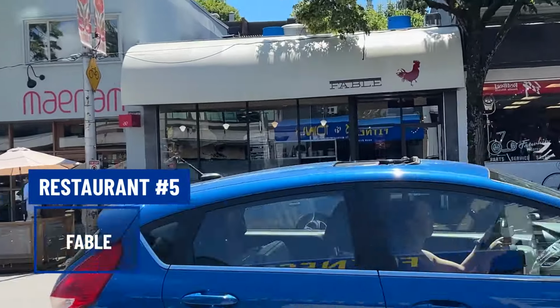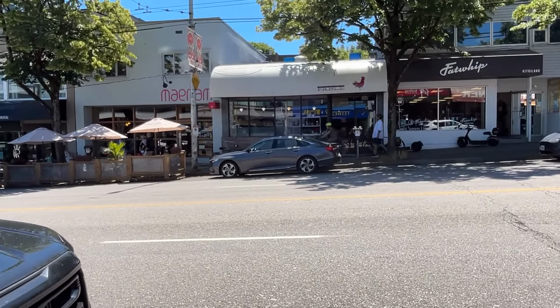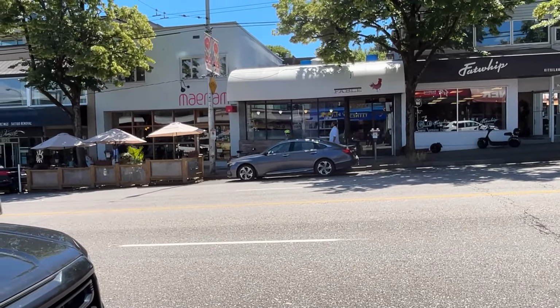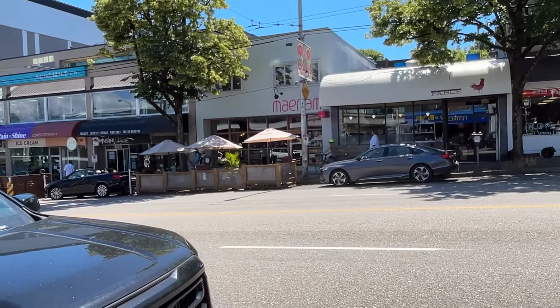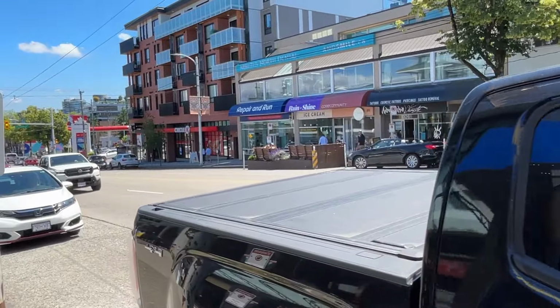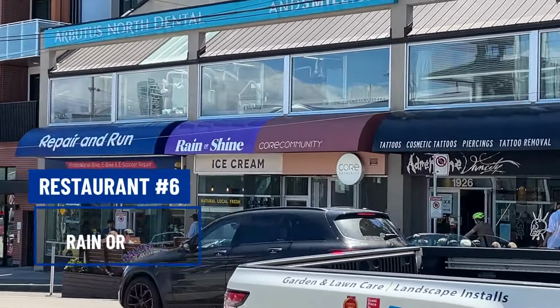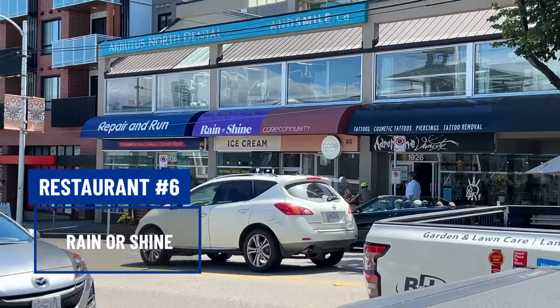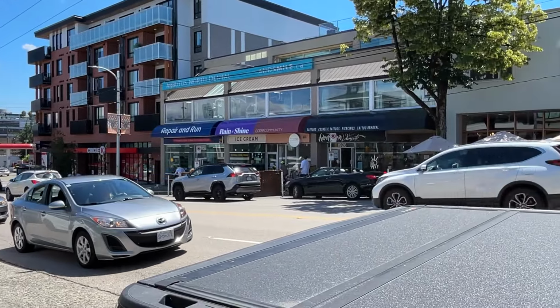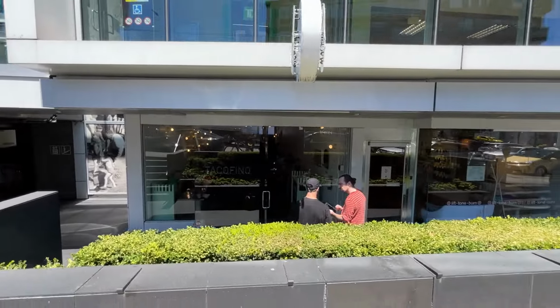So I'm still on 4th here, and there's a few really good ones. So there's Fable, which is a few of these chains. It stands for farm to table, and they have a really, really great brunch, really good food as represented by their name there. And then over here, we've got another ice cream spot. There's a few of these in around Vancouver called Rain or Shine, some of the best ice cream. And then we have the classic Taco Fino, which there are multiple locations in and around the Vancouver area.